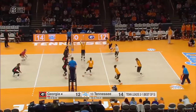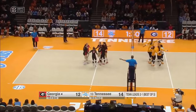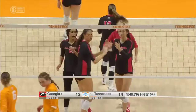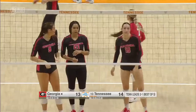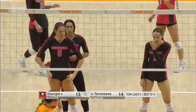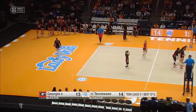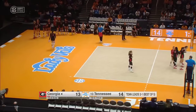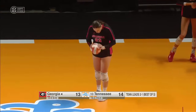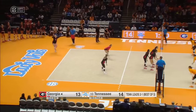More involved as the match goes on. Fingal that time is just wide, did not connect the way she intended. That's a rare error to see by Morgan Fingal, but with the amount of swings that she's taking, her hitting percentage is pretty unbelievable with that .410 hitting percentage. So a little error here and there is okay, but in this set, it's going to be tough. Fingal's 4th error of the match, 39 total swings.